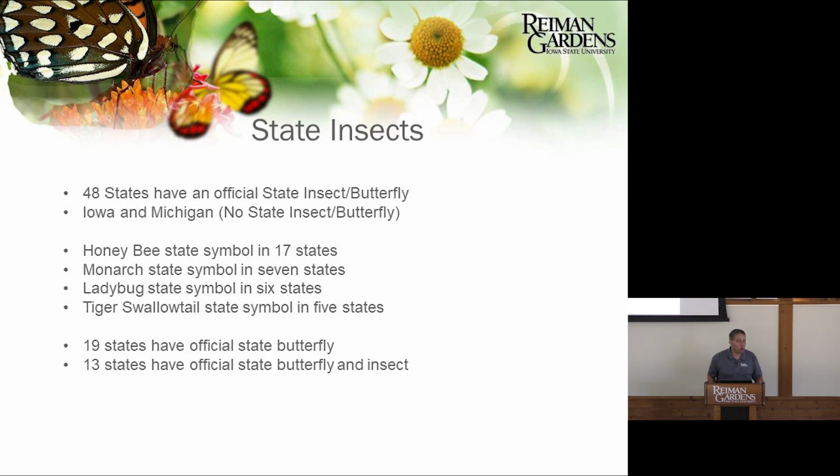Some symbols I feel are overused. The honeybee, which is not even native to the United States, is 17 states' symbol in one way or another, state insect or state agricultural insect. The monarch is 7 states. We can totally pick something different. The ladybug, 6 states. The tiger swallowtail, 5, which is pretty impressive. 19 states have an official state butterfly, and 13 have an official state butterfly and an official state insect.